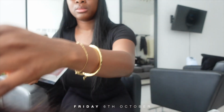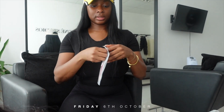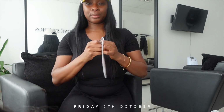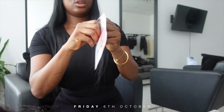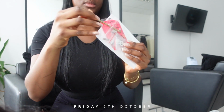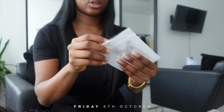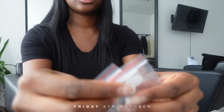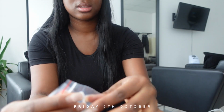So last night on Amazon, I ordered a ventilating needle kit. And I'll show you what it looks like. It literally just looks like a long pin, essentially. So in the pack, you get what you would hold, and then you have the actual pins. So this says 1-1. This says 1-2. Guys, don't look at my nails. I need to get them done so badly.